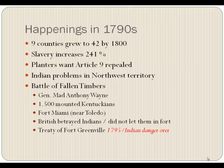So we are a state, 1792. We've grown from 1 county in 1776 to 9 by 1792, and 42 by 1800. Our population is increasing tenfold. Slavery increases 241%. And the planters who own the slaves are beginning to object to this Article 9. They want it repealed. We've still got Indian problems in the Northwest Territory, which I explained is the land north of the Ohio and east of the Mississippi, the area that will become the states of Wisconsin and Michigan and Indiana, Illinois, and Ohio.